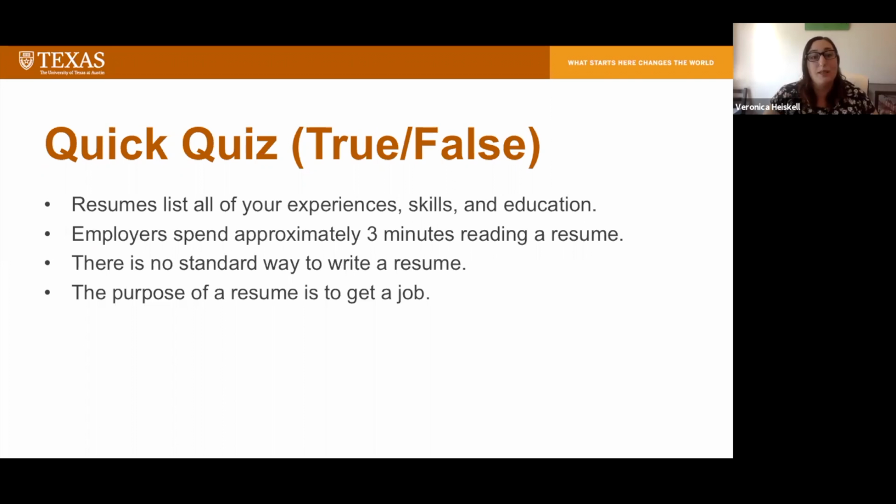So the first: resumes list all of your experiences, skills, and education. We wish that this was true, but in reality, we can't fit everything that we've done typically on one page, which is the standard way that most resumes are written. So instead, we have to think about what are the most relevant things that we've done and tailor those for a specific resume, for a specific job. So resumes instead list your relevant experiences.